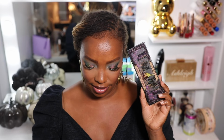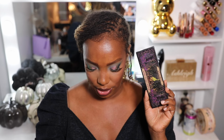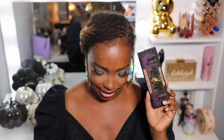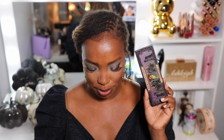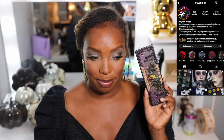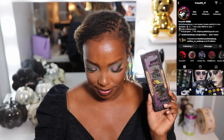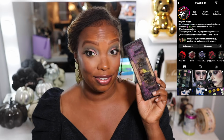And it is the beautiful Somber Garden palette. Don't ask me why I put the sleeve on it, but this is it. This is actually by Shellwe Makeup, and this is the Somber Garden palette, and it's a collaboration with Freya. I think they tagged her wrong name on the Shellwe post on the Instagram page. I think her Instagram handle is actually Freya86_FF. So there is a Freya86, but you need the Freya_FF person. So this is her collab.